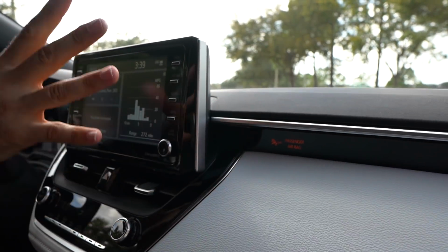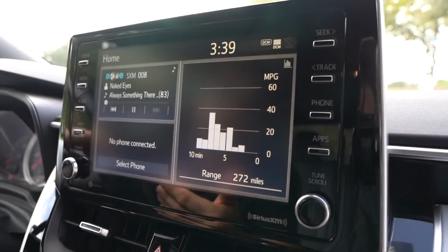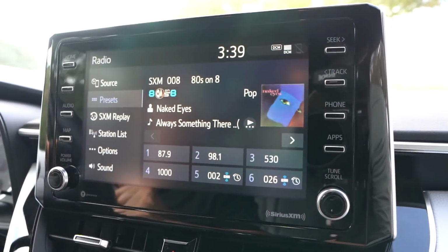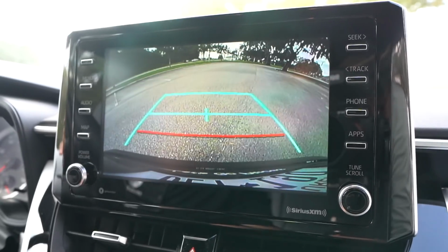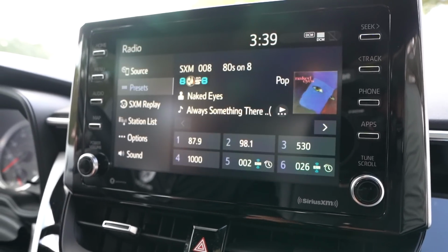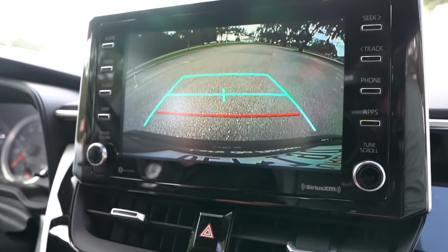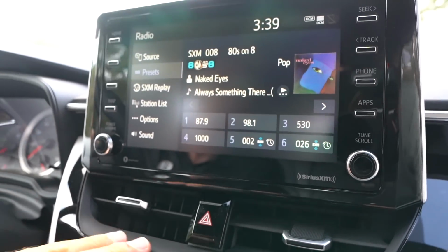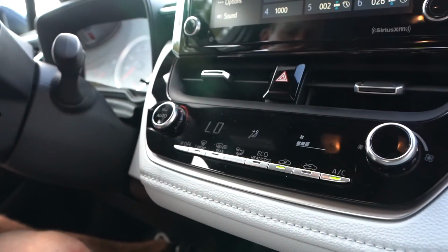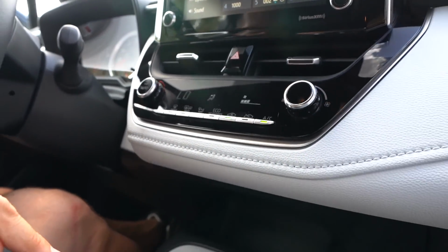Nice low dash. You have your 7-inch infotainment system screen, Apple CarPlay. It is a touchscreen. We do have Sirius XM. Let me throw it into reverse. There's your backup camera. No trajectory, which is a zonk, but the good news is it takes up all the screen. Now, as we work our way down, you have your AC vents, easy to work AC controls. The biggest news that I think is what we have here.